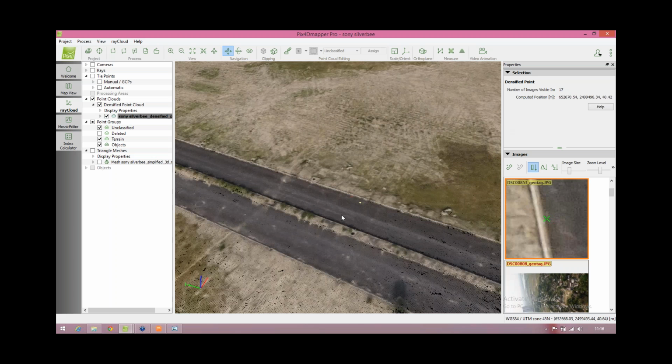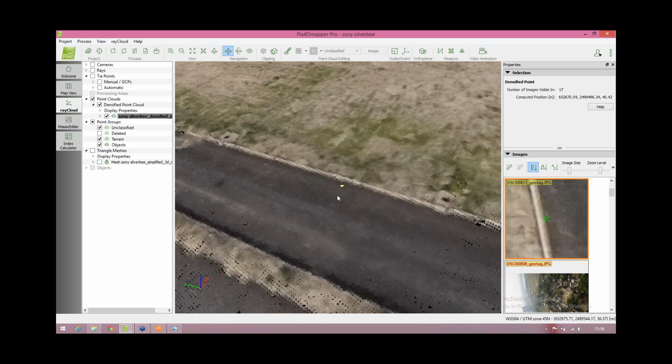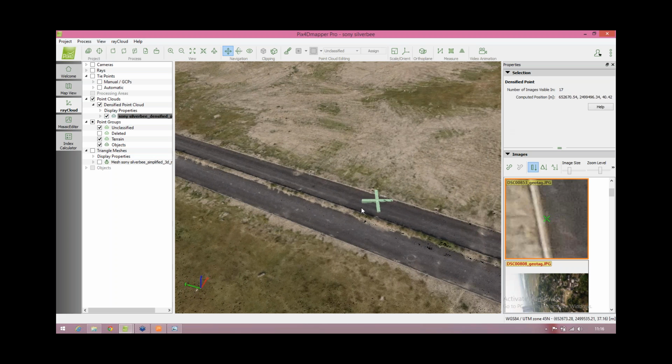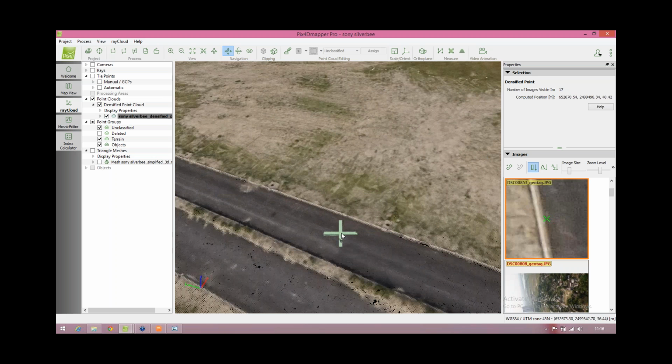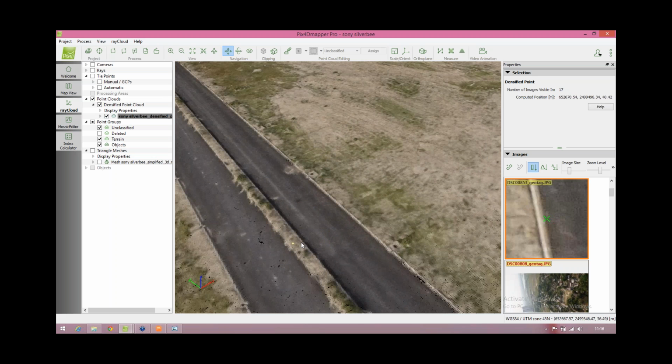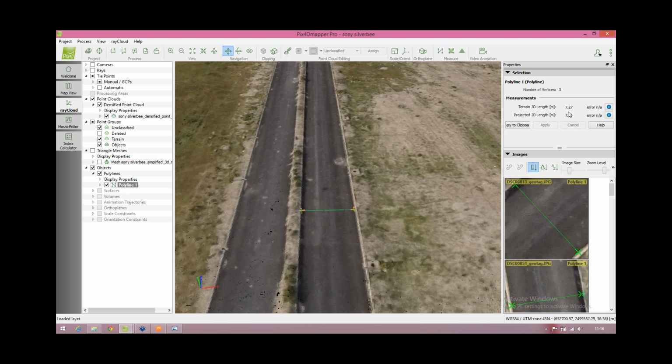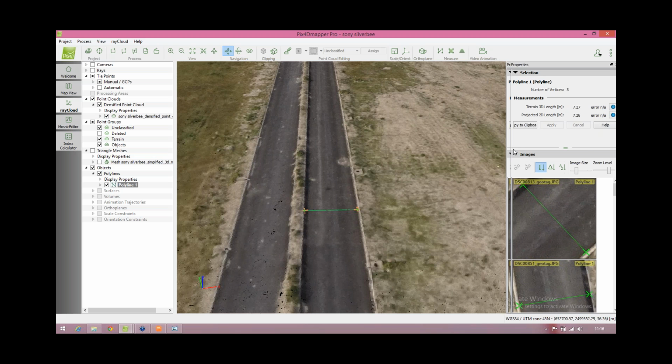So measurements like that are pretty simple using the point cloud. Let's look at the width of the road. I'll show you how we do measurements of the width of the road. You want to check the width of the road here from bottom of curb to bottom of curb. We've got a line created. The length is 7.27 meters. So we've got an idea of the width.